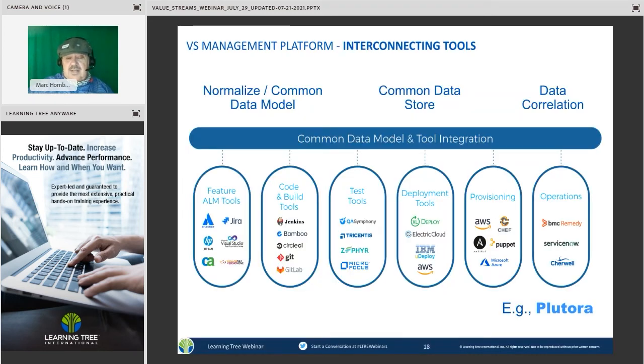This is an example of one. Again, it's not the only one, but Plutora is one that I happen to work with. Others are, like I said, CollabNet, Tasktop, and others. What's common about all of them is they have the ability to work with many other kinds of tools in a DevOps tool chain, and there are always very many in any mature continuous flow pipeline for any substantial application. There are often 15 to 20 tools in a tool chain just to get continuous flow working and automated all the way from planning through to operations.